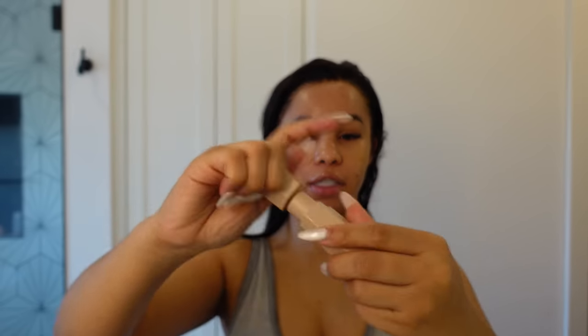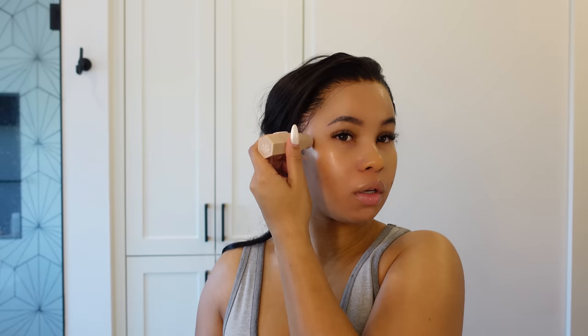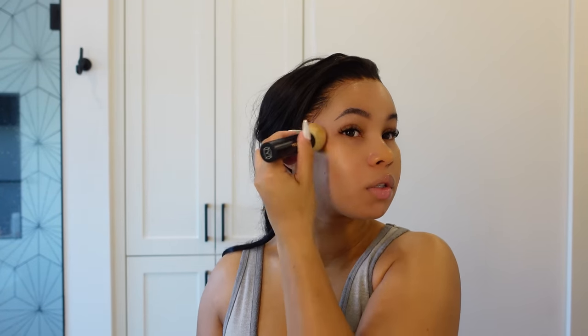But this is the Fenty highlighter in the color Champagne Heist. I usually just highlight the normal places: the tip of my nose, because that's what I've been seeing people do, and up here on my cheeks. I feel like it's hard to blend this highlighter out though. Maybe it's just me because I don't know what I'm doing, but I want maybe a creamier highlight or something that's a little bit easier.